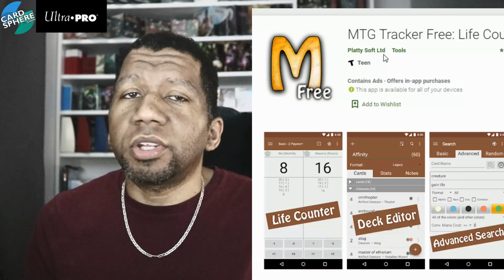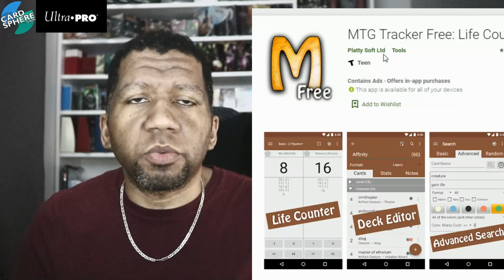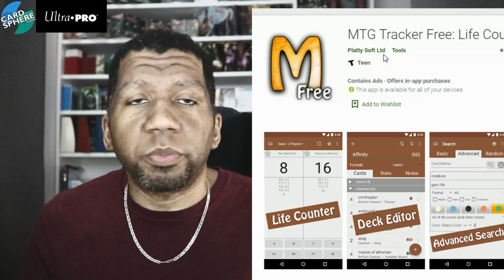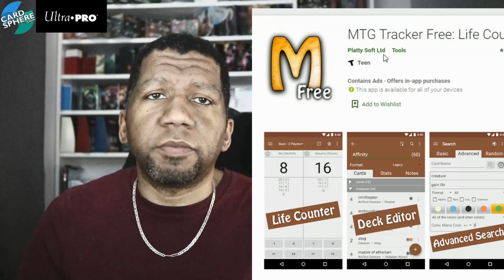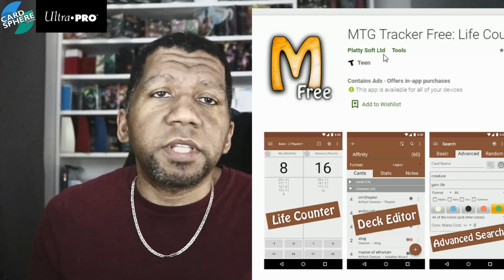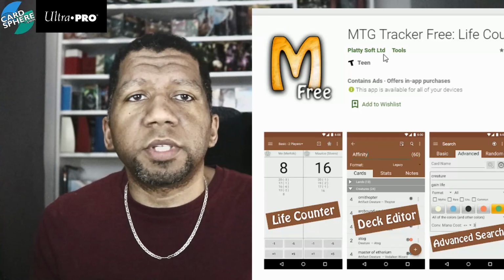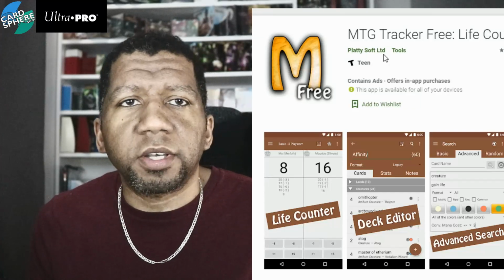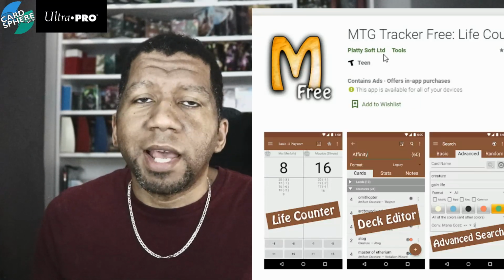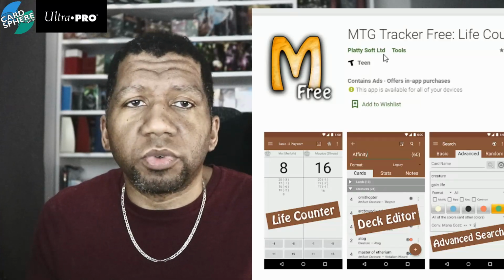As you can see here, you can use it as a life counter, life tracker when you're playing your games. As a matter of fact, it goes up to 4 people, so if you want to use it for a commander game. You can also put your decks into it if you want to track your deck list, and even see how your decks are doing when you do the results from your games. It matches up with your life tracker, so you know if you've won or lost those, you can keep track of your win-loss records. It also lets you look up cards, which is really nice and handy.